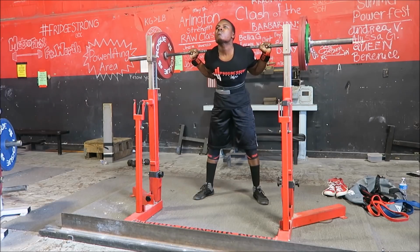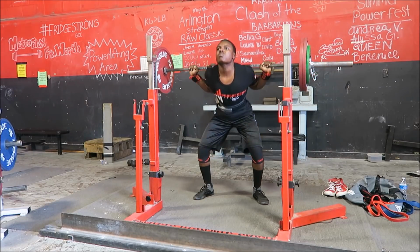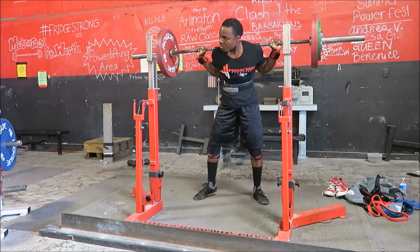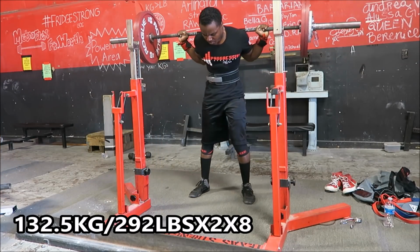Once again, just really ramping up the volume, really trying to get as much adaptation as I can as I'm building strength leading into my meet. I'm currently a little under 10 weeks out. So at the point of this workout footage, it's actually like 11 weeks out, but at this point I'm a little under 10 weeks out. And you guys are about to see my back down sets.